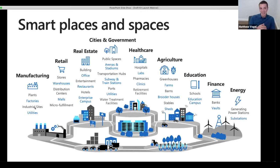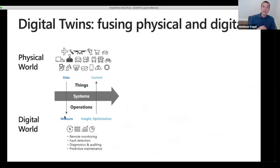If we go to the next slide here, one of the key forces driving this digital transformation across these industries is the notion of digital twins. Digital twins is not a new concept per se. It's been around for several decades now. It was actually started by NASA for a lot of the space station work. But the central idea behind it is that digital twins allow you to, as we say here, fuse the physical and digital worlds together.